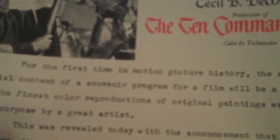They also included some rather cool stuff here. They have a VistaVision, a Paramount newsletter on the making of the film, kind of giving you behind the scenes on the making. Let me see. Yeah, it's basically some information on the film and the production of the film, if you will.